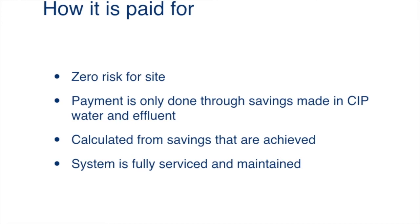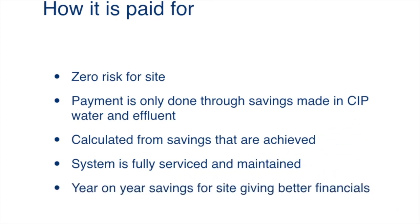The system is fully serviced and maintained, so there are no hidden costs. The percentage of savings that are invoiced to pay for the system reduce on a year-on-year basis, which give the site an automatic increase in savings year on year and incrementally annually, giving the site better financials over the term.